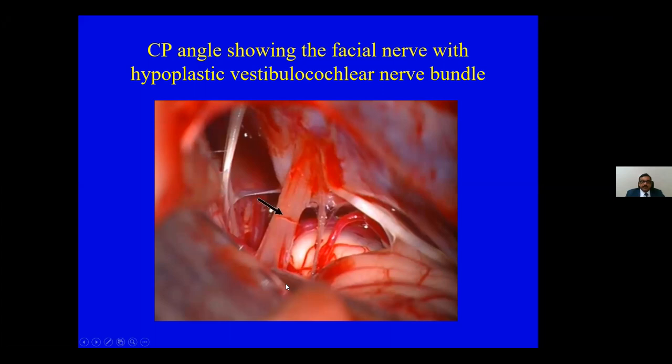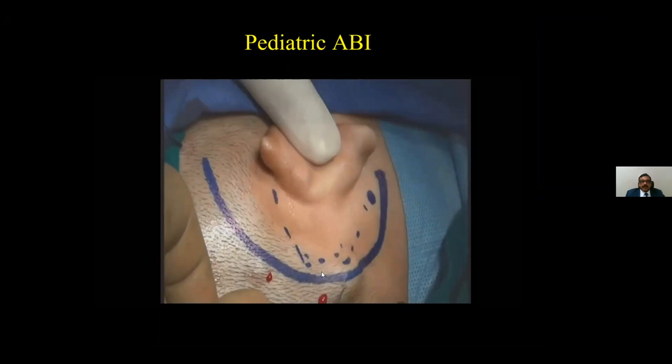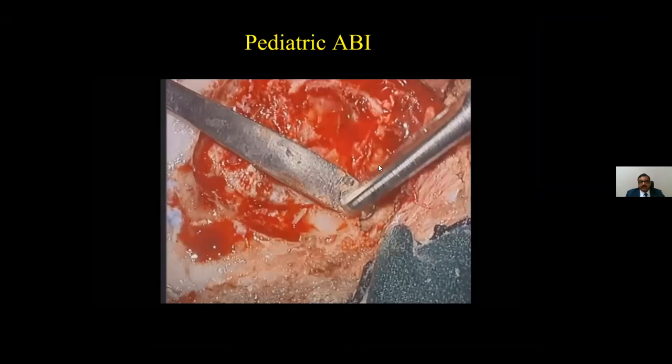So this is a surgical video. There are just a few important steps. So this is the incision that we use. And once you've elevated, this is the mastoid, and this is the right side. So you're doing a retrosigmoid approach. Of course, that's the sigmoid sinus here. So below the transverse sinus, behind the sigmoid sinus, is the area that we expose.